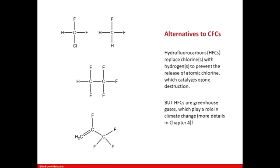So they decided, well, let's try to develop alternatives to CFCs. The alternative CFCs, halofluorocarbons, replace chloride with halogen to prevent the release of atomic chlorine. When you see the term atomic chlorine, that means radical. Atomic chlorine is a radical. Okay, that means it only has one dot, one electron. So what it does is it looks around to find somewhere it can attack, so it can satisfy its electron thirst, hunger. So these are better for it.